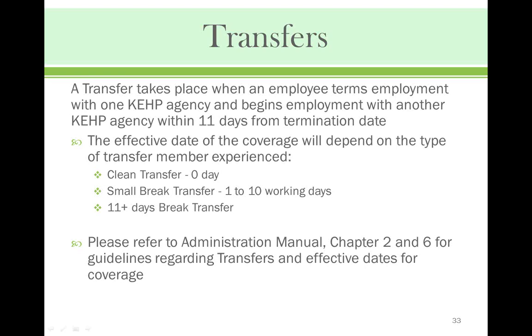The Kentucky Employee Health Plan has 3 different types of transfers. A transfer takes place when an employee terms from one Kentucky Employee Health Plan agency and begins employment with another Kentucky Employee Health Plan agency. The effective date of coverage will depend on the type of transfer that member has experienced. A clean transfer equals a 0-day break in health insurance coverage. These transfers are basically an employee that leaves an agency one day and starts with an agency the following day.